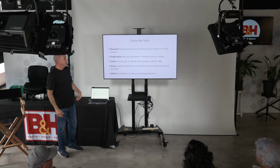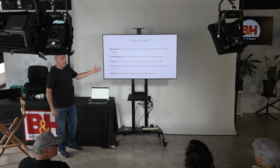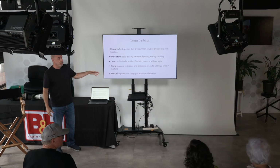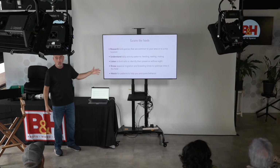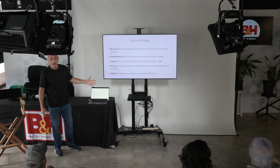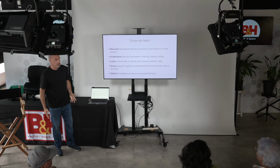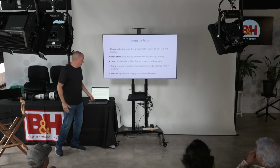Knowing things about migration and seasonal patterns can all help you be in a better position. So the point of this talk is about Fieldcraft. All this knowledge will tell you where to be, when to be there, why to be there, where you're going to position yourself in the field, which, of course, is going to lead to a better photo, right?